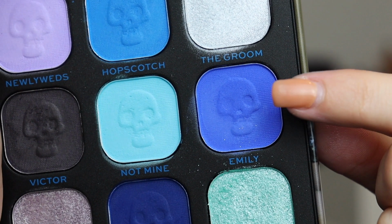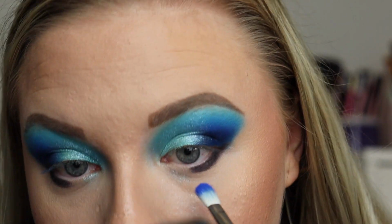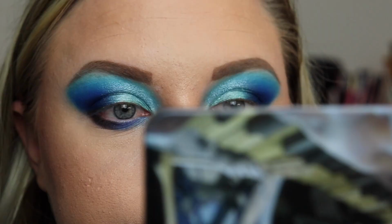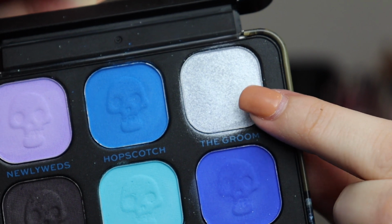Then I'm going to take Emily again, which is this one here, and I'm going to add that to the front half of my lower lash line. And then for my inner corners and brow bone, you know what shade I'm going to use. It's the shade The Groom, which is this silver shade here.